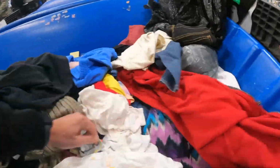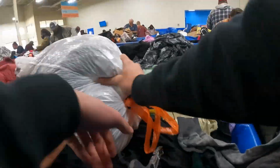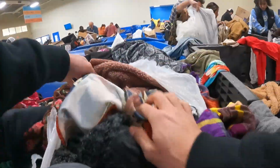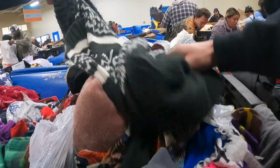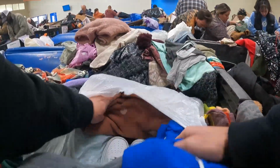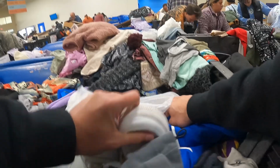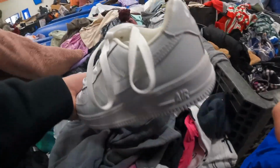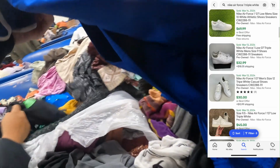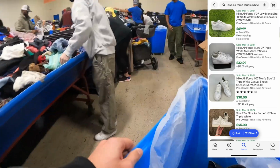I will say this, that it was kind of nice just having inventory tossed my way. I didn't have to move the heavy bags or anything like that. However, my finds were kind of limited in the beginning. Finally, after a few bags, I finally get my first find, and it is not a piece of clothing, it's a pair of Air Force Ones. These boys were fresh, should get about $30 on them easy, and no cleanup needed.